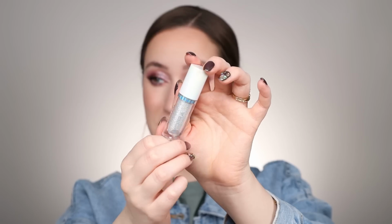You can see that gorgeous blue shift that this gives. It's such a pretty liquid eyeshadow. This looks beautiful all over the lids by itself. You can also put it on a brush and use it as a topper. It's not a super chunky, glittery shadow. It's more of a duochrome, but still so stunning. This next one is more of a chunkier glitter, but stunning as well.